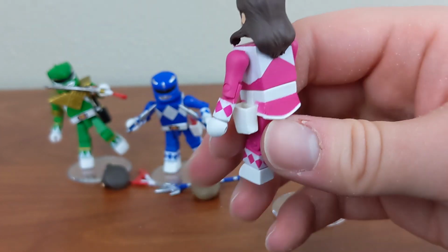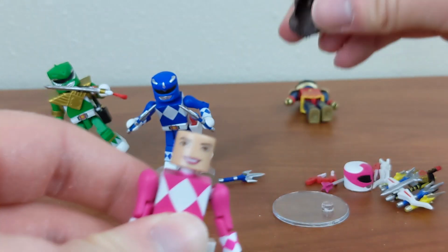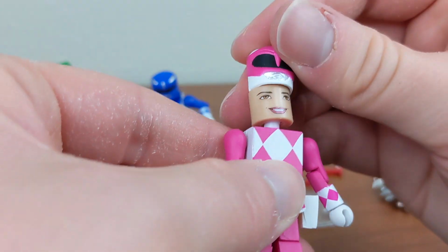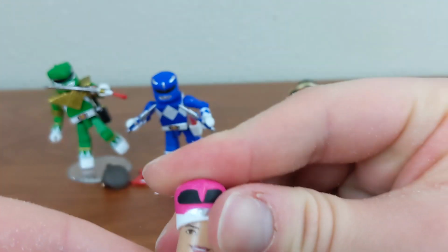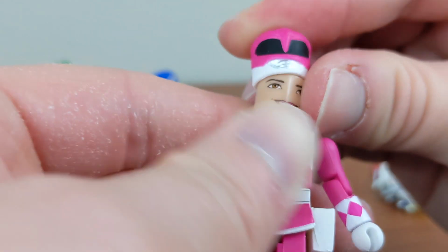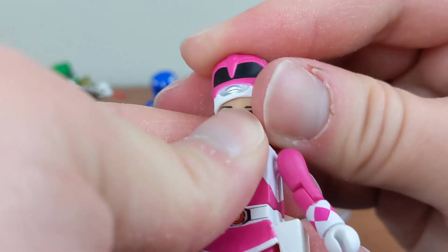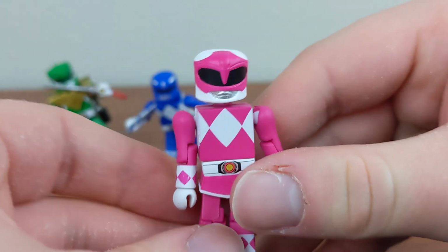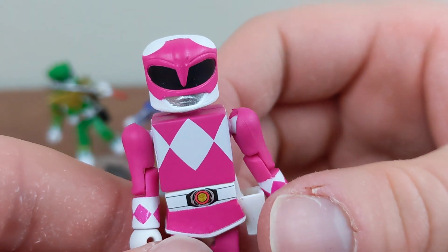Got all the nice paints and everything back there. Let's go ahead and take the hair off so we can... I just threw the little arrow onto the ground by accident, so that was really cool. We shall grab that momentarily, but first I'm trying to slide this helmet on, which doesn't want to go on. There we go. Yeah, I do not like that mechanic too much, but there is the Pink Ranger helmet.